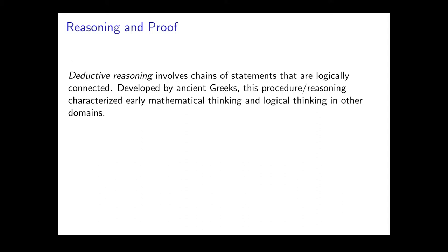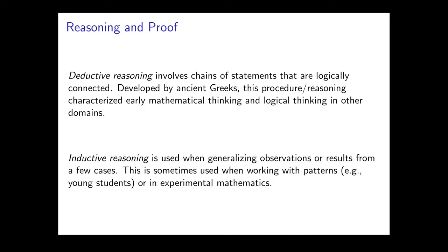Oftentimes, distinctions are made between deductive reasoning and inductive reasoning. Deductive reasoning involves chains of statements that are logically connected. Developed by ancient Greeks, the procedure and reasoning characterized early mathematical thinking and logical thinking in other domains. Inductive reasoning is used when generalizing observations or results from a few cases. This is sometimes used when working with patterns, for instance, for young students or in experimental mathematics.